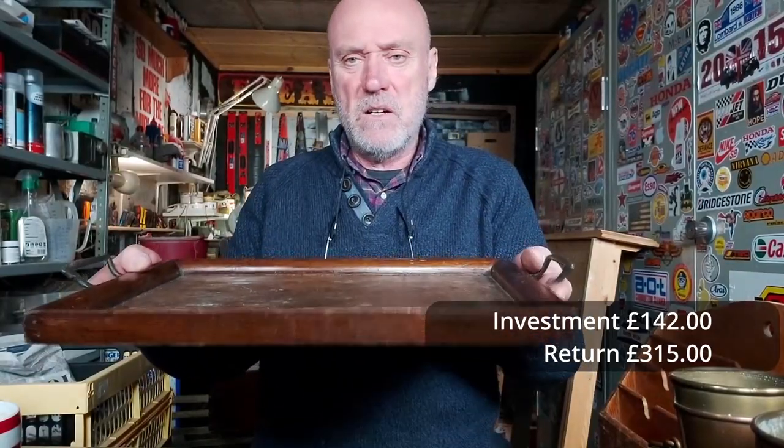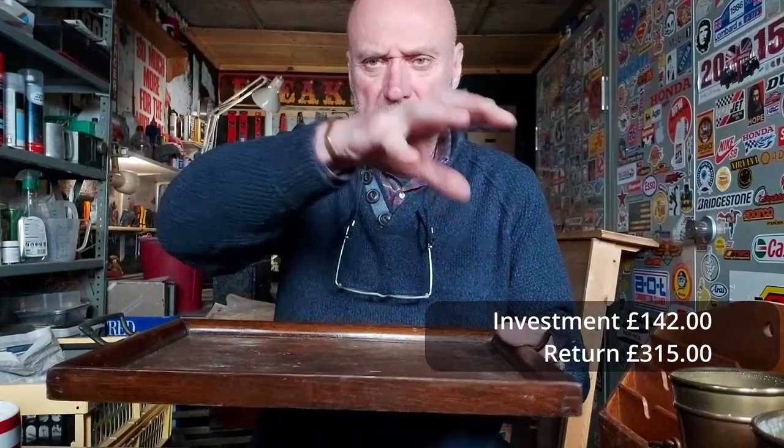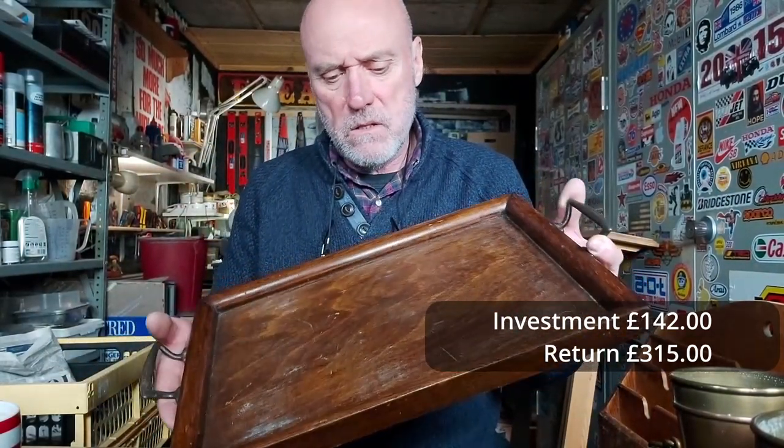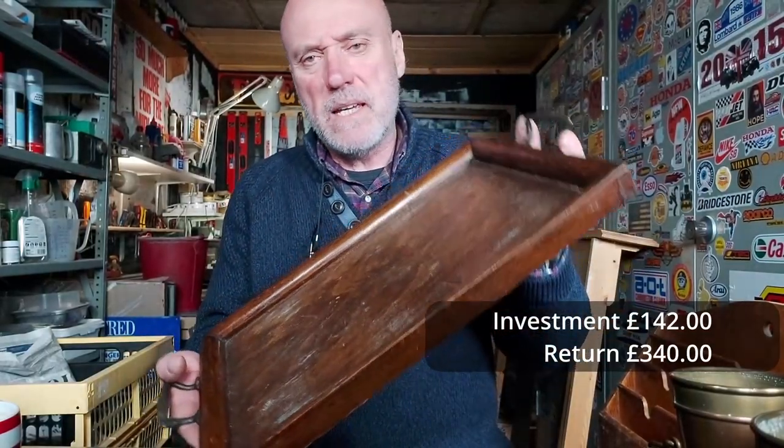I will certainly be photographing it with some props on it, just to show you what you can do with it. Or even, you imagine that on a sideboard or on display somewhere with props on it. I will certainly be asking in the region of £25 to £35. I would expect to get that.